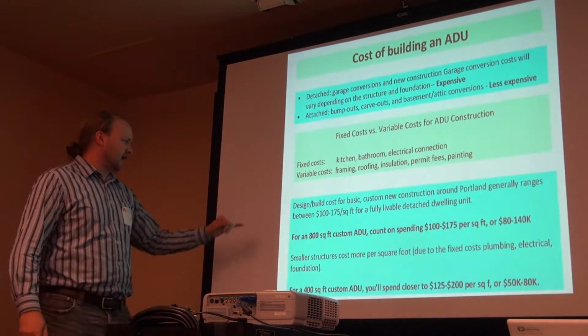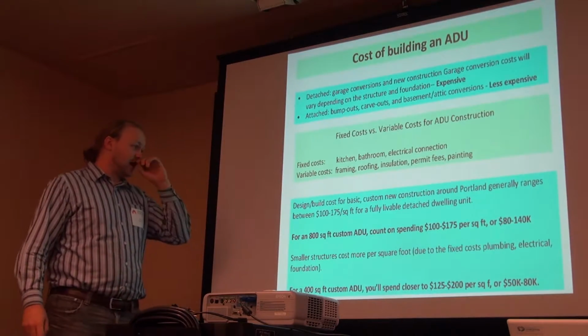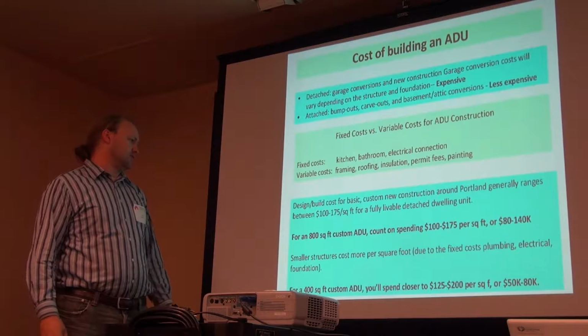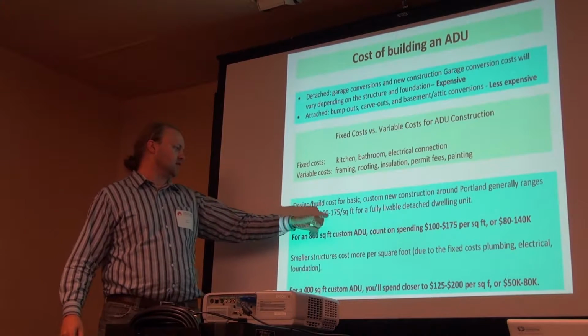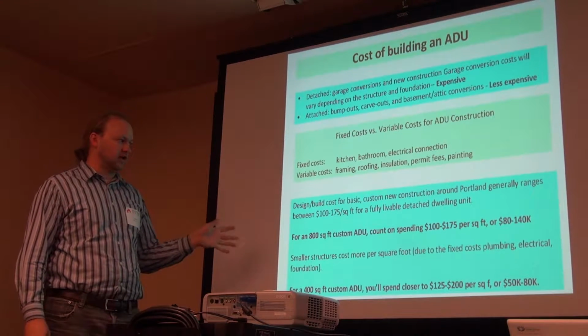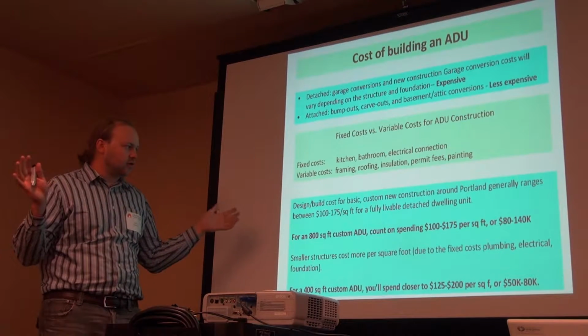Okay, so the design-build costs for basic custom new construction ADUs around Portland generally range from $100 to $175 per square foot for a fully livable detached dwelling unit. That's generally what I hear.